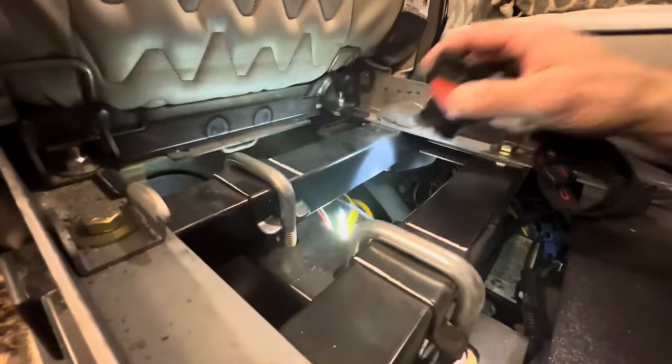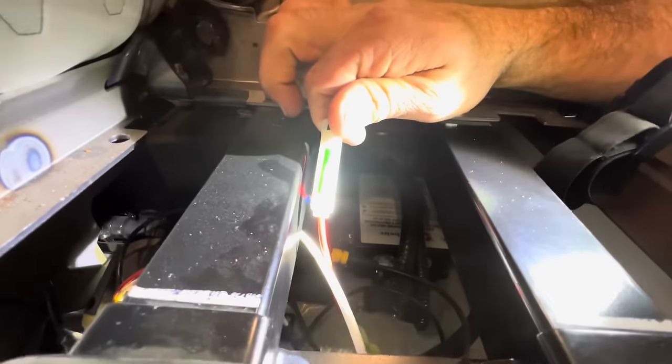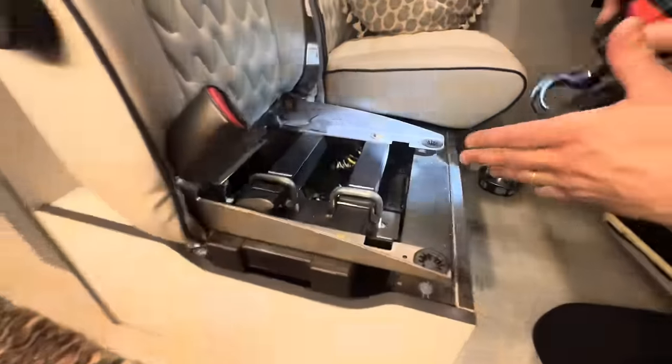And let's just say it's not working. I'll give you a little tip here. There is an inline fuse right there, a 10 amp. So check that first, but I want to let you know 2022's gulper pump in here.